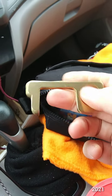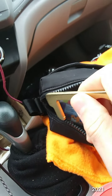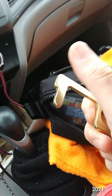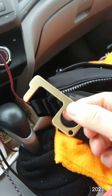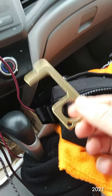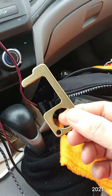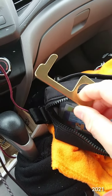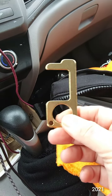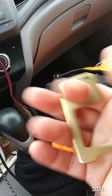I went to Menards, and they were still selling a version of this for $25 or $29.99. The reason why is because when you touch something like a button or open a door, and if there's a virus on those surfaces, that virus then goes onto your tool. And where are you going to put this? If it's on your keychain, it's probably going to go in your pocket. It's going to spread the virus. So save yourself some money. And if you're going to buy this, buy it cheap as a memento for COVID. And that's it. It's junk.